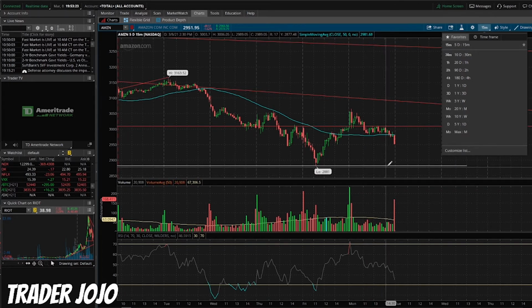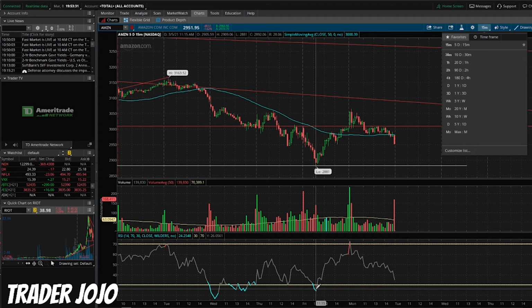All right. So Amazon, I would look to enter in at 2881. You could definitely do it at these levels with this amount of sell pressure. You could do this with short-term calls and really, really capitalize and leverage your money if risk is your middle name.